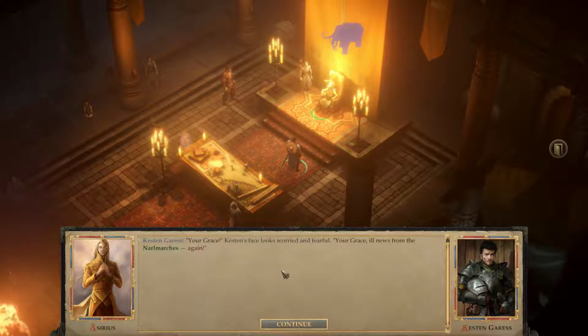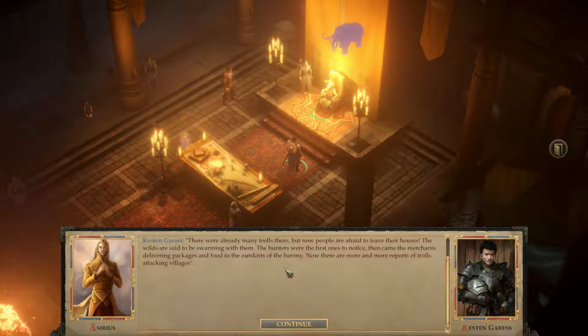Your Grace! Keston's face looks worried and fearful. Your Grace, ill news from the Gnarl Marches, again. There were already many trolls there, but now people are afraid to leave their houses. The wilds are said to be swarming with them. The hunters were the first ones to notice, then came the merchants delivering packages and food to the outskirts of the barony. Now there are more and more reports of trolls attacking villages.